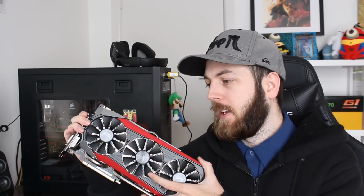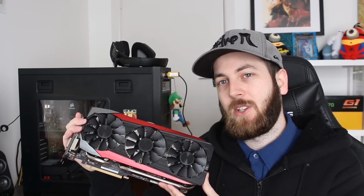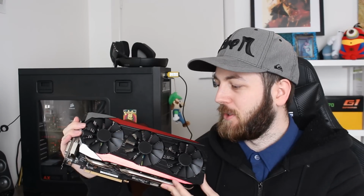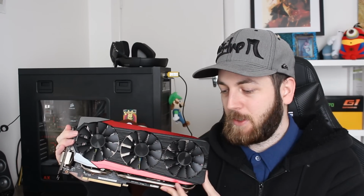So as we can see from the benchmarks, the 980 Ti actually wins by about 5 frames per second average. Now that's probably not enough for anyone to actually notice. As you can see at 4K it was even closer, so even at the higher resolutions you're not going to notice anything between these two cards.